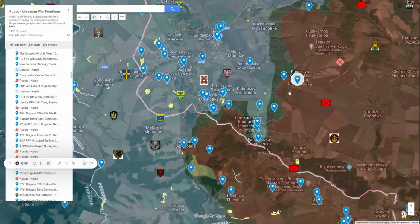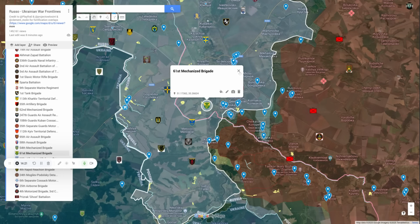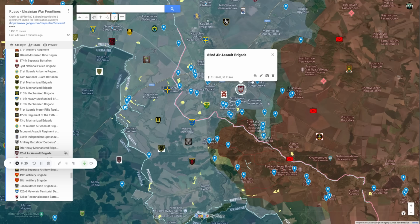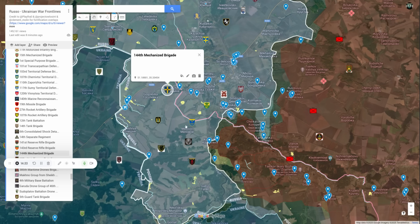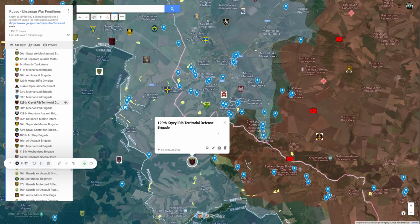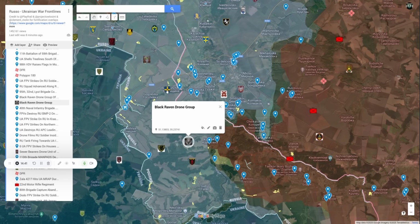When it comes to the units that were involved in the attack, it could probably be from the 61st Mechanized Brigade, but there is also a lot of specialized Western equipment that may be from the air assault forces. So we don't know for sure. It could also be an effort that involved the 144th Mechanized Brigade, which was recently deployed to this location from the Velika Novosilka region, and the 129th Kryvyi Territorial Defense Brigade is also operating around here, and they're doing so in tandem with the Black Raven drone group.